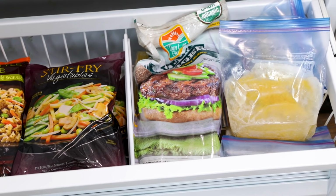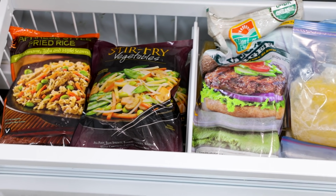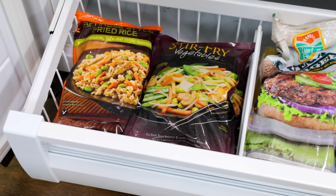Got some veggie burgers and some stir fries. These are two of my favorite from Trader Joe's. They are so good. All right, that does it for my fridge tour.